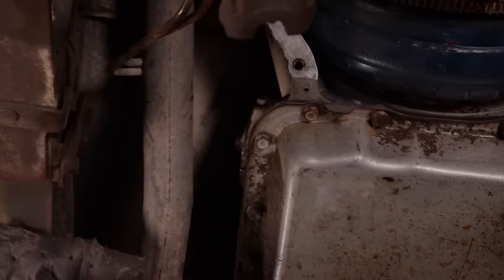Well, now it's time to get our body mounts ready. We went ahead and upgraded to these polyurethane mounts. It's a really nice kit, but it doesn't come with all of the hardware. You've got to reuse all of the sleeve and then the washer, of course. So it just replaces the rubber bushing. This is an original one. You can really see the difference here, how nasty they were.